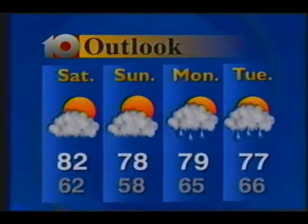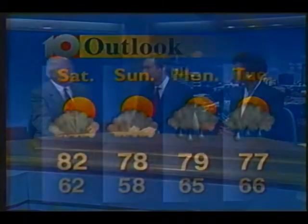Then over the weekend, Saturday and Sunday, partly cloudy, highs in the lower 80s to upper 70s. Lows in the 60s and even upper 50s. The weekend is looking great.